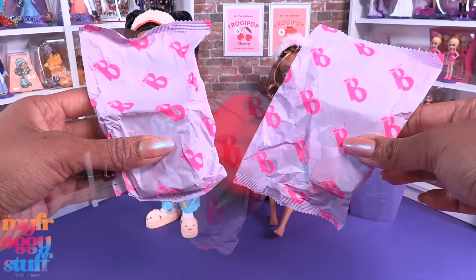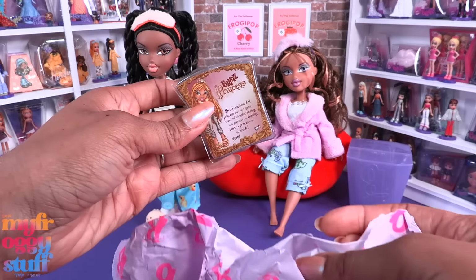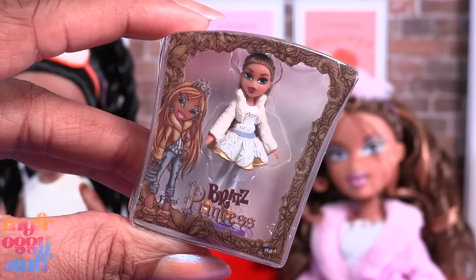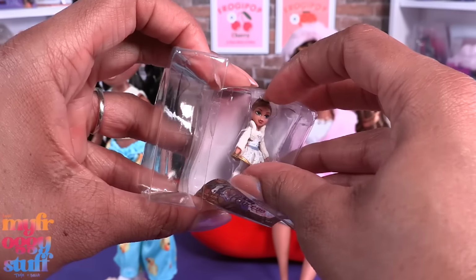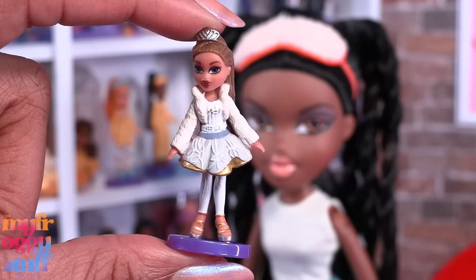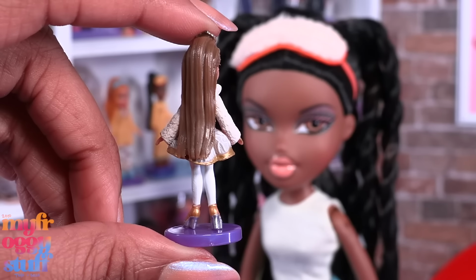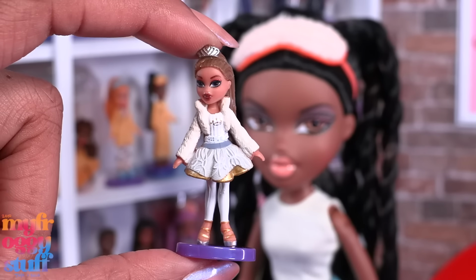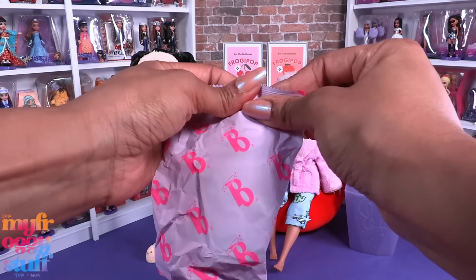Let's open them up. In our first bag, we have, is that a princess? Bratz Princess Fiona. Sorry if I'm saying that wrong. We can open it up and take out the mini. The base is purple and we're getting lots of little tiny sculpted and painted details. The mini is finished all the way around and fits in nicely with the rest of our Mini Bratz collection. We're totally gonna need some more shelf space.